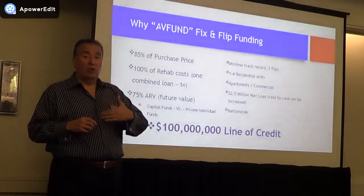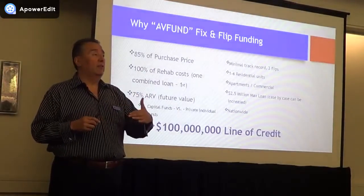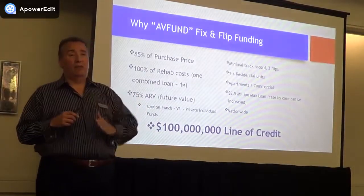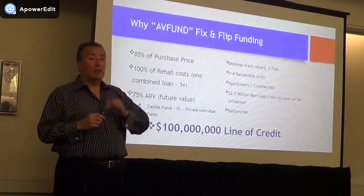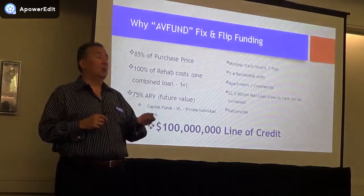So again, what's critical is if the value is there, we're going to go at 75%. I do not tell my appraiser to cut the value. If that's the value at the market, that's what it's going to be. Other times too, I've had my appraiser actually give suggestions to my investors.